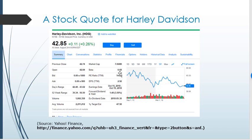We've talked about that. We know that's a risk measure. Here's earnings per share. Here is information about dividends. They also are providing us with a 1-year target estimation. So they're saying in 1 year, they estimate the stock price is going to be worth $47.58. So at least on this page, they're predicting an increase in the value of this company's stock.